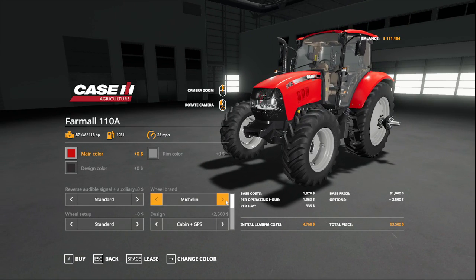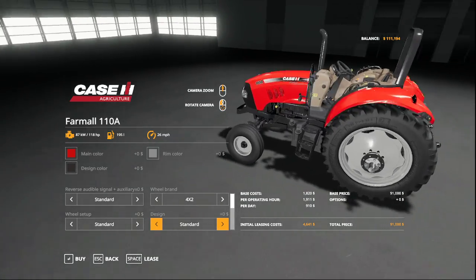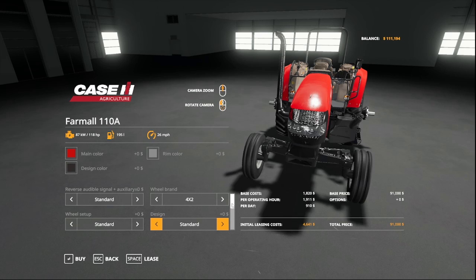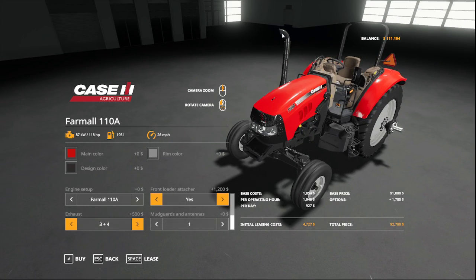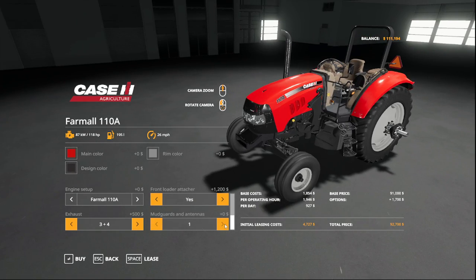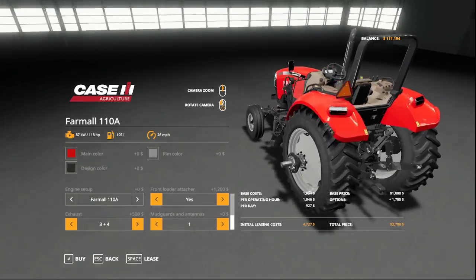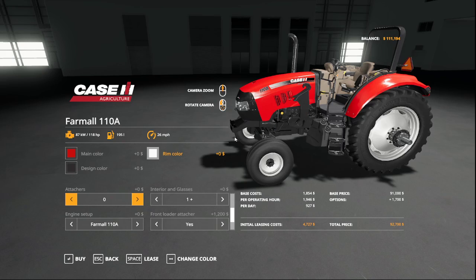And we're going to do the two-wheel drive standard. We're not going anything crazy here, just two-wheel drive standard. And then we want the front loader attacher. We'll leave the engine the same. For the exhaust, I'm pretty sure what I wanted was 3 and 4. That puts the exhaust over there, and it gives us an SMV sign for the States. I'm not going to mess around with the mud guard and the antennas, and I want to change the rim color to silver.